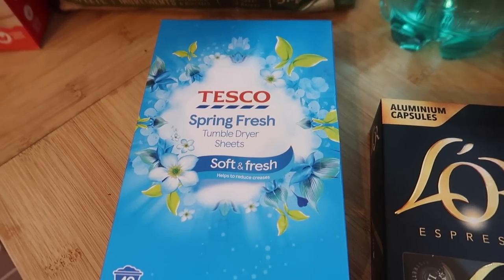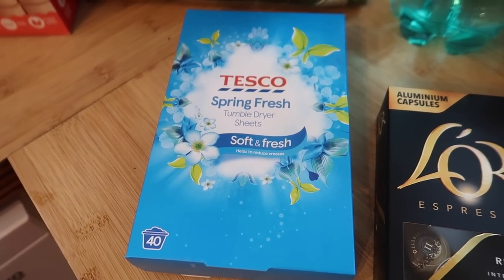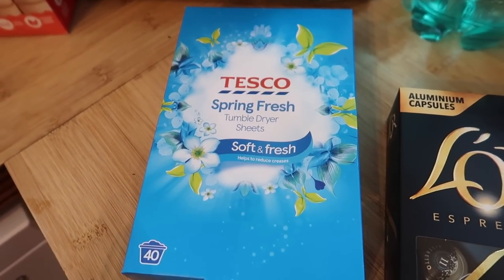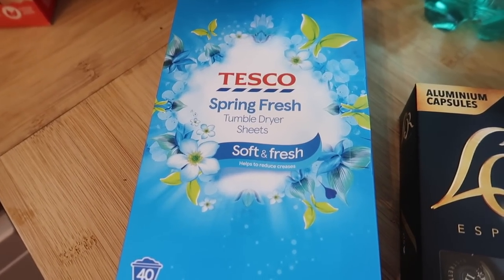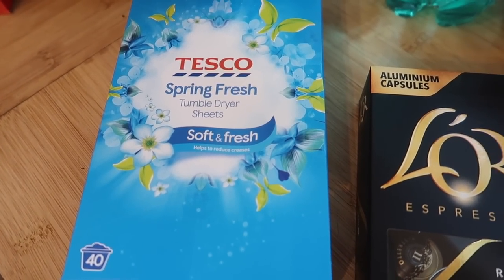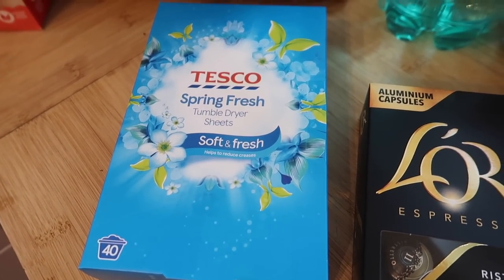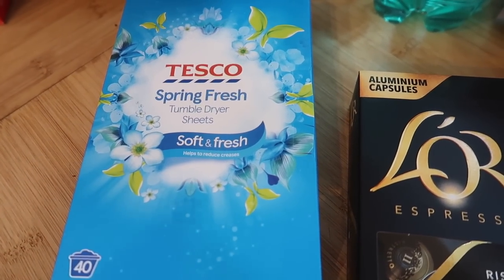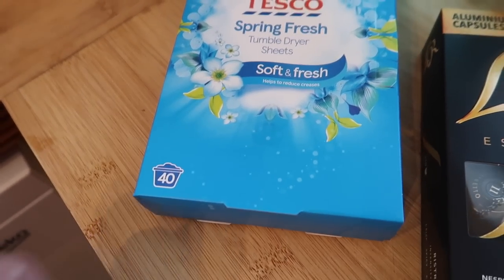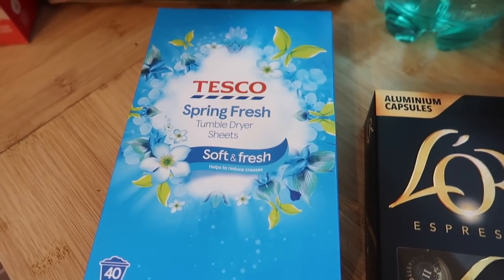And I also got some tumble dryer sheets. Not that I'm going to be using my tumble dryer, no one's using their tumble dryer if they can help it, but these are actually really nice to put in your underwear drawer or in your bed linen drawer or in your towel cupboard. I just slot a few in there and they last for weeks and weeks, and they just leave a really fresh smell. So when you get your towels out, you have really fresh smelling towels. You get 40 in here, so one pack will literally last months.